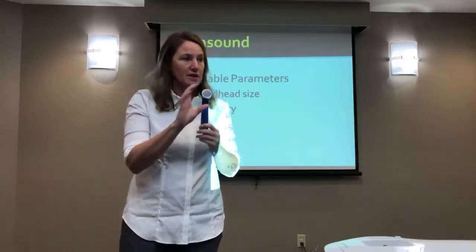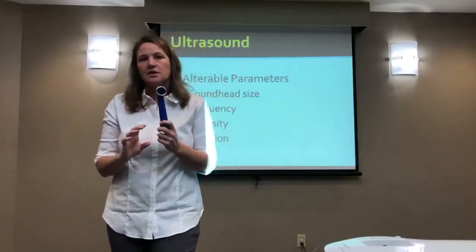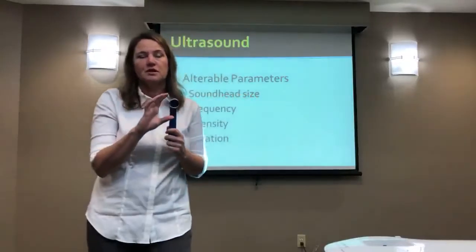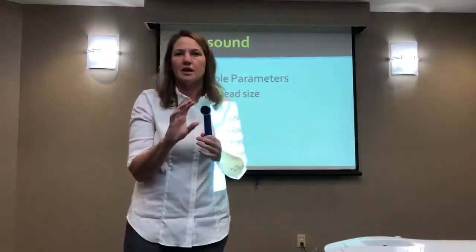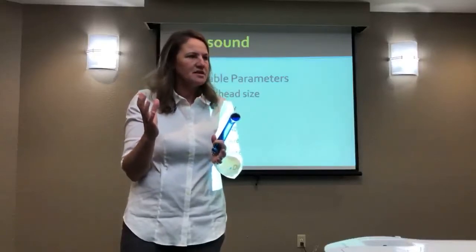It's still going to be a relatively small area, because with typical therapy treatments that we do, you're going to be able to treat approximately 2 to 3 times the size of that sound head in a reasonable amount of time, in less than 15 minutes.